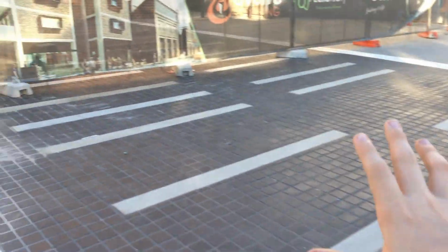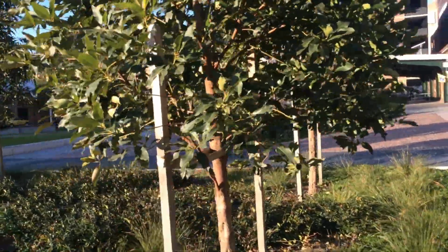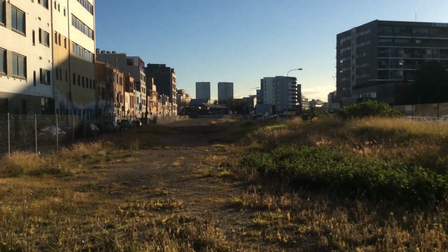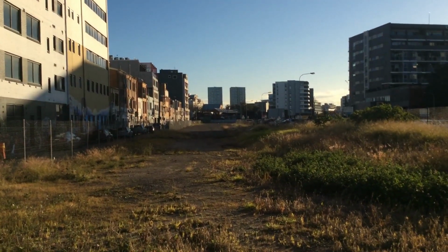The whole track here goes on into yuck. So line heads along here and into that box of what is now nothing. Sad.